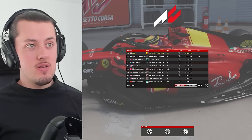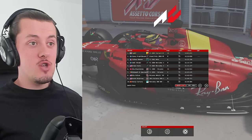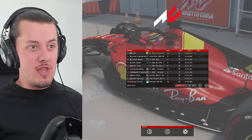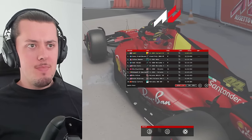To be fair, the 2023 car started last and finished third, so interesting. The 2020 and 2019 cars also rose up the ranks, so a bit of a mixed bag.